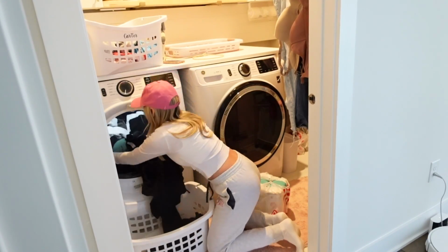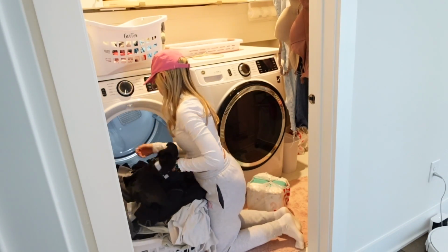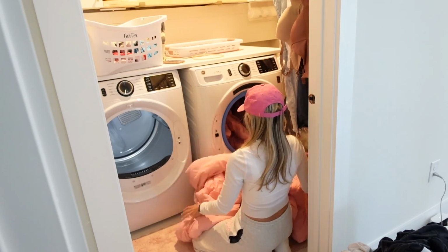So I'm just going ahead and washing their comforters that I got from Amazon and their sheet set that I got from Target.